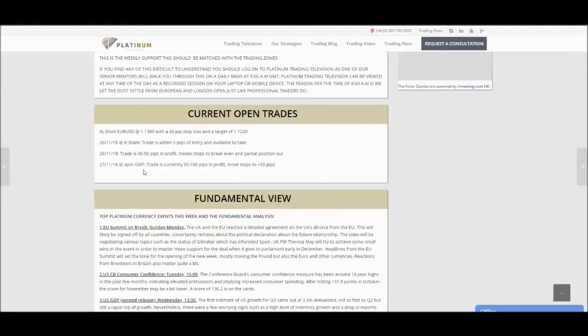And on the 27th, the trade is currently 100 pips in profit, move stops to plus 50. So not taking any more partial position, but moving the stop loss into plus 50 pips profit. So you would have guaranteed yourself not only the plus 50 pips there initially, but also the partial position you took out when you moved your stops to break even. So you're looking at a bare minimum of 50, most likely 50, 60, 70 pips easily taken on the trade. And obviously in total the trade had reversed over 100 pips.